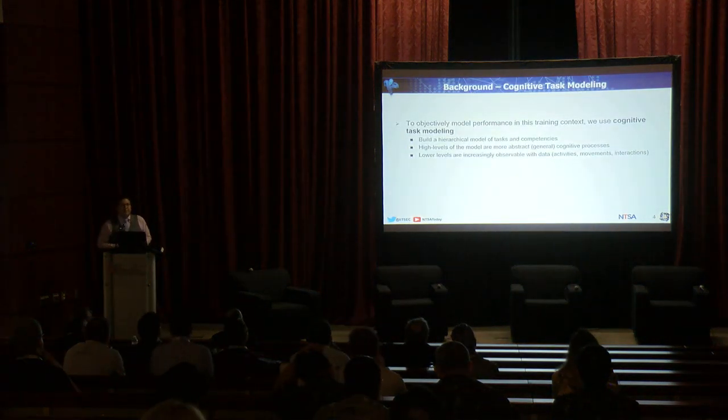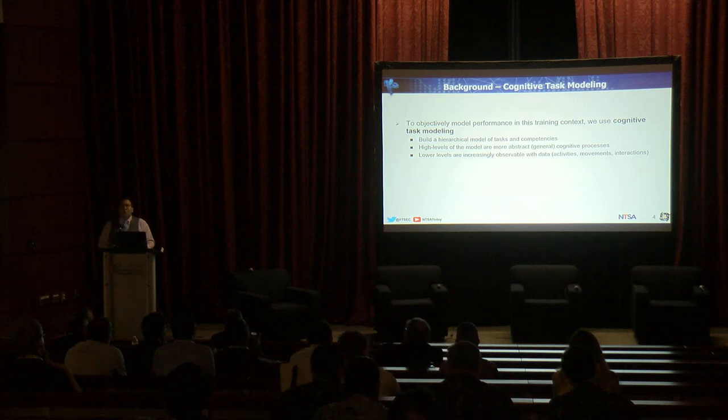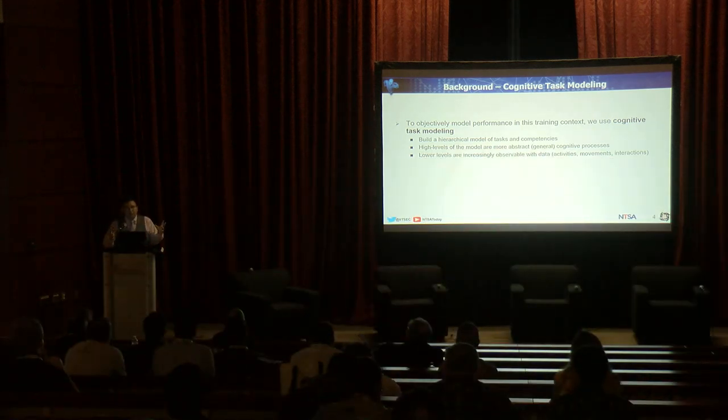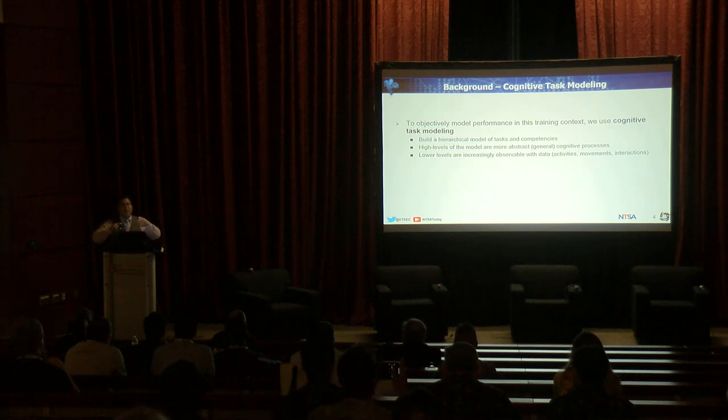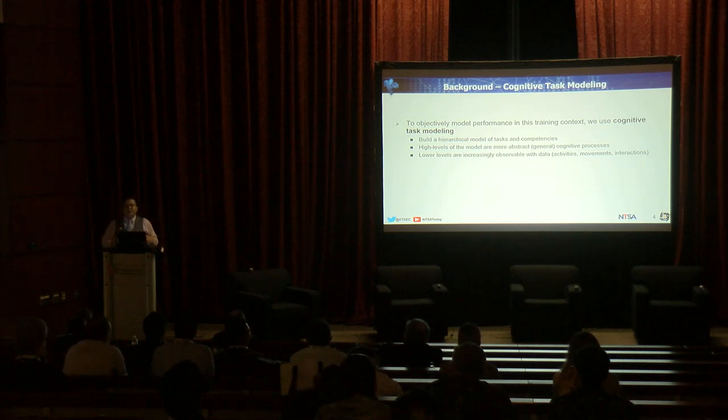And then to objectively model performance, we use something called cognitive task analysis, or CTA. Basically, we talk with domain experts, we review all the relevant literature and field manuals, and we watch lots and lots of example videos, and we build a hierarchical model. This model breaks down high-level tasks, like teamwork, into their component subtasks. The high levels of the model are very abstract in general. And then as we go deeper in the hierarchy, it gets more observable with data, more and more concrete, until at the lowest levels, we get to basic activities, movements, and interactions.